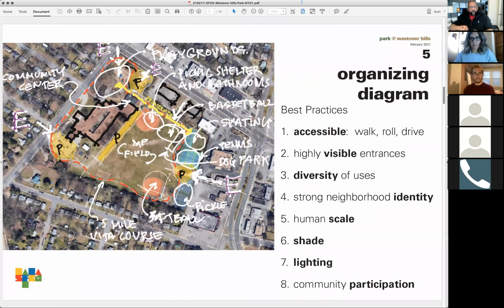So all right, let me jump in here. Please do. Before we get into specifics, and we have both some images and a concept to show you and get your feedback, I just want to touch on some high level best practices for parks, things that we want to keep in mind and make sure that we're solving and including as we move forward with a design and a redesign for the park.